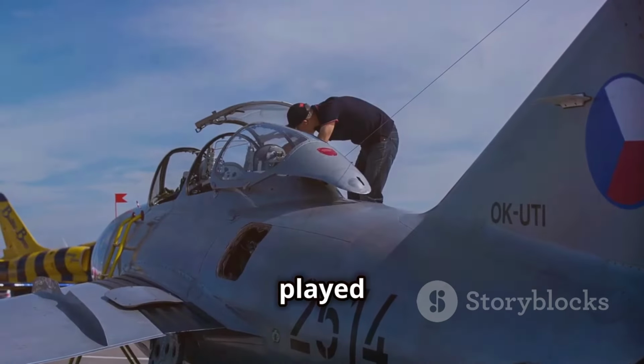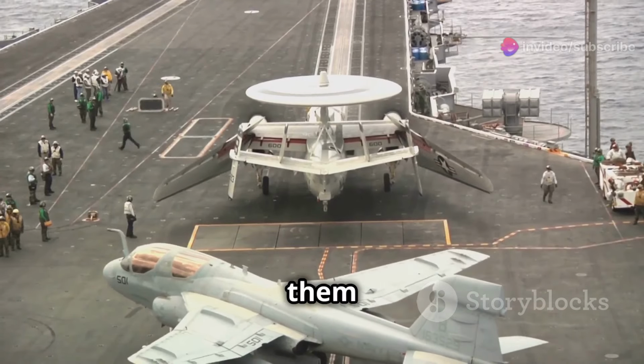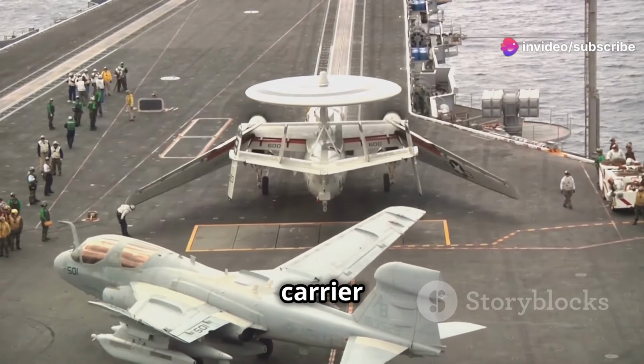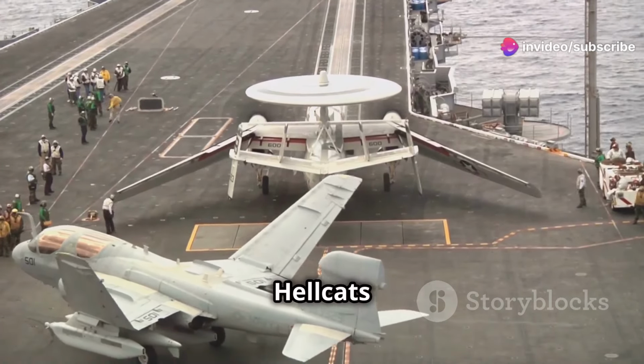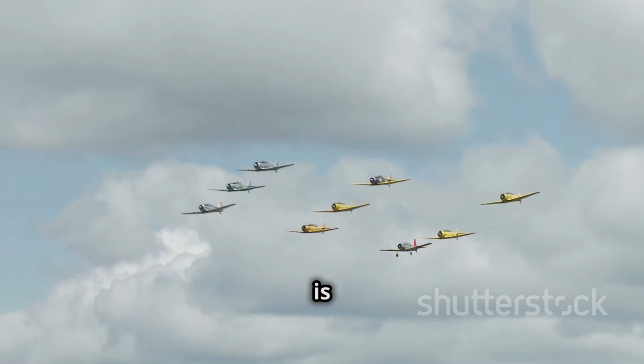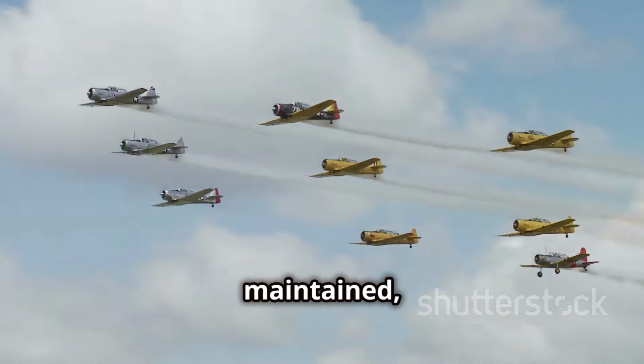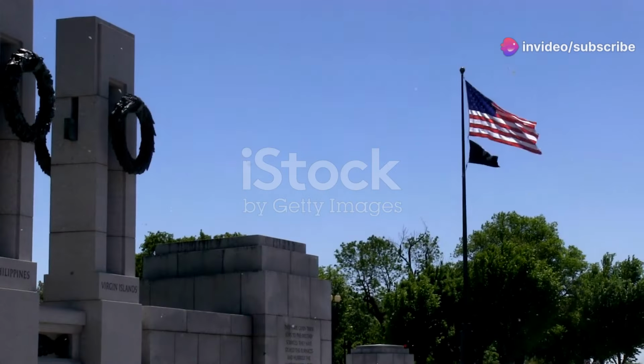The ground crews also played a vital role in the Hellcat's success. They worked tirelessly to keep them flying, braving enemy fire on carrier decks, ensuring that the Hellcats were ready to meet the enemy. The Hellcat's story is a human story. It is about the bravery, skill, and sacrifice of the men and women who built, maintained, and flew them.